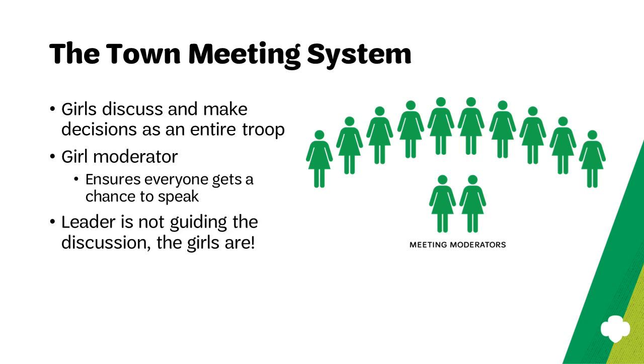There are one or two girls that are usually meeting moderators, and again, the number of moderators depends on how large your troop is. The moderators ensure that everyone gets a chance to speak and that everyone's ideas are heard. It's also important to remember with this setup that the leader is not guiding this discussion, the girls are. It's their time to talk and make their decisions. The leader is really there to listen to the decisions being made, maybe take some notes, and take the things that the girls say to heart.